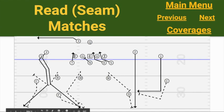Safety is always playing inside of that, but the safety can play even more on top when the Will linebacker continues to run with that.